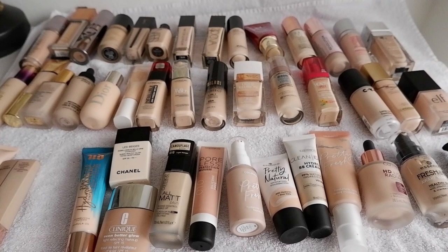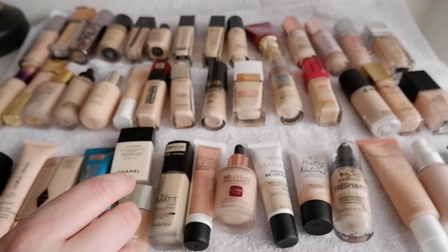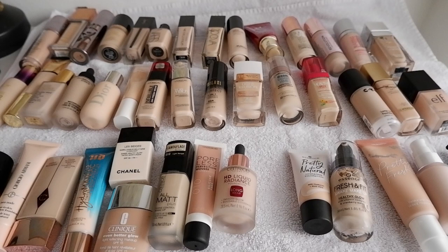So let me rearrange this a little bit. So we have the Catrice and the Essence stuff together here. I think that's better. I kind of just laid it out. Of these, I know I want to keep these two Catrice ones. So the Clean ID Hydro BB Cream. This is in the shade Light. This doesn't come in a whole lot of shades, but I did really like this for the summertime. And I don't have that many BB creams anymore, so I like to have one or two. And the Catrice HD Liquid Radiance.